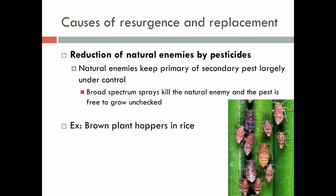A big situation that's kind of famous for this was the brown plant hoppers. So I believe it was Malaysia. The government basically wanted to boost their agriculture sector, and so they subsidized insecticides 85%. So growers only had to pay 15% of the cost. And so what happened is what you would expect. Growers started spraying a lot of insecticides, and it did boost rice production for a few years, and so it was considered this big success.